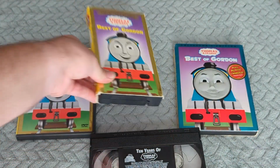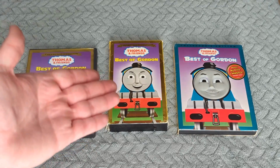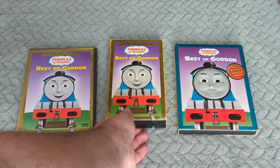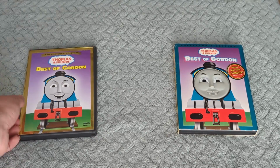I'm doing just that. Not much else to look at on the VHS front. Now I have two copies of The Best of Gordon, and I'm probably going to sell my extra one. I'm going to keep the one that was donated to me. So let's go ahead and move this VHS out of frame, and let's take a look at these two DVDs right here. This is just a brief refresher.